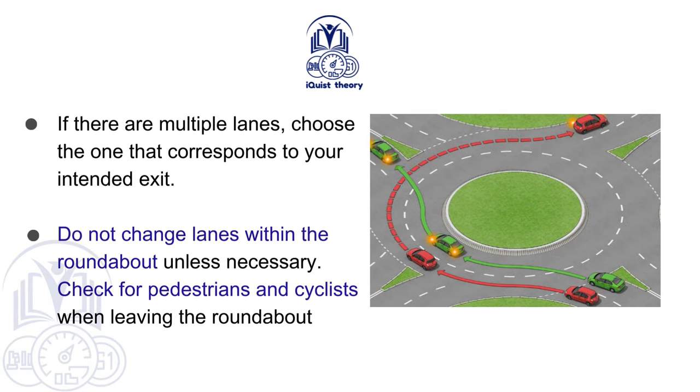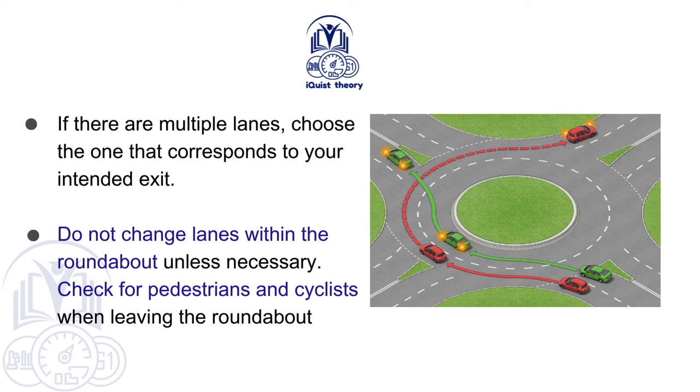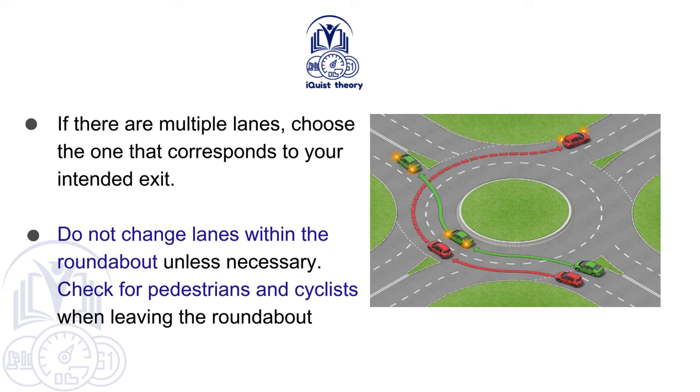If there are multiple lanes, choose the one that corresponds to your intended exit. Do not change lanes within the roundabout unless necessary. Check for pedestrians and cyclists when leaving the roundabout.